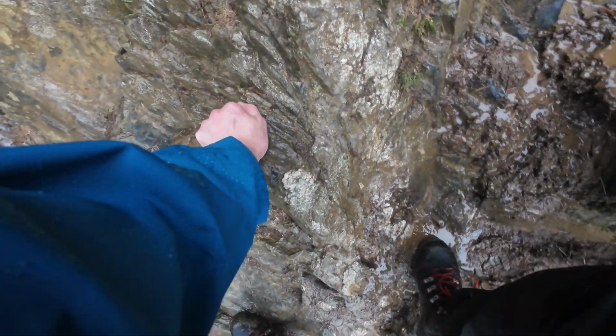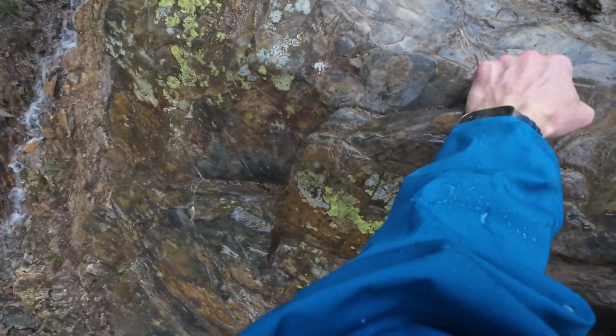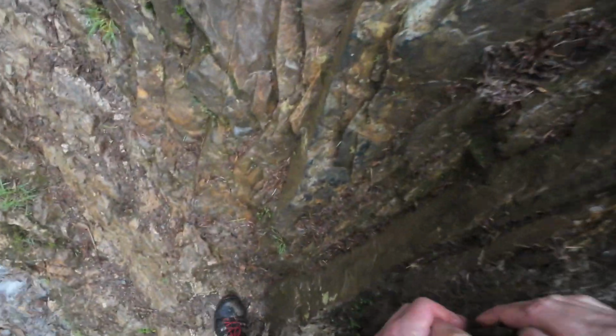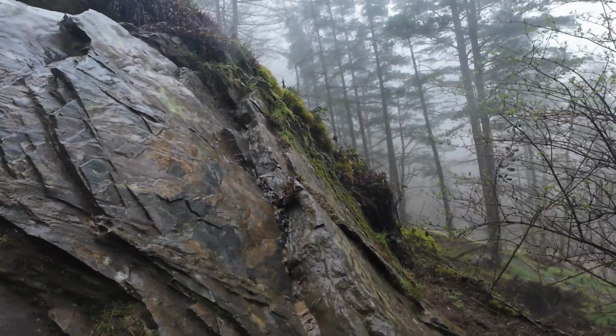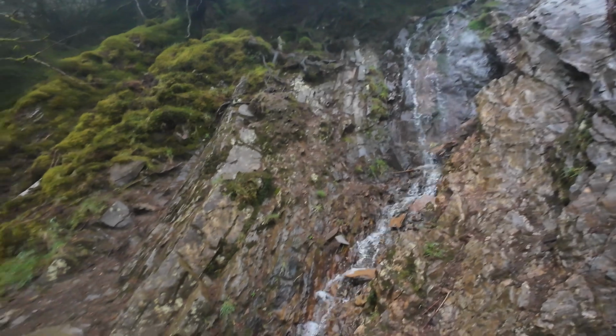Okay, and a bit of rock climbing. I was always told to go down backwards when you're descending, because it's better. It's turning around that's bad. Okay. There we go. Yeah, I think that's definitely the route. Again, if that ever gets dry, that'll be just a nice easy walk up. Just a bit more precarious in the wet.